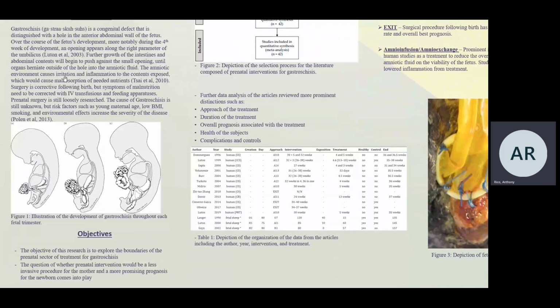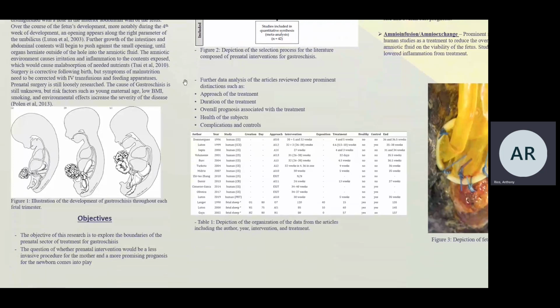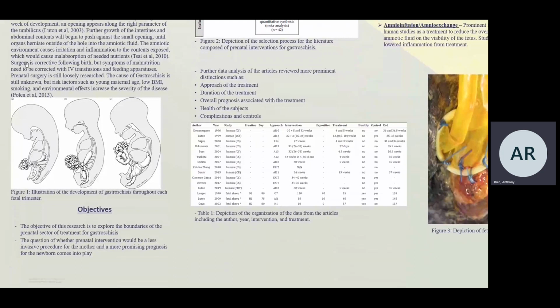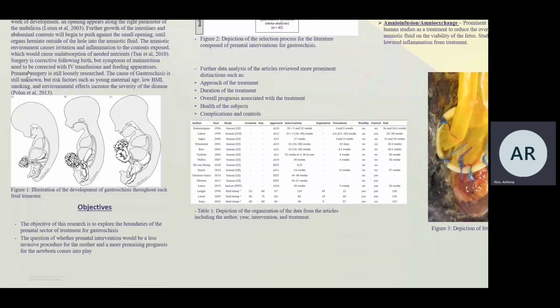This will lead to irritation and inflammation, and this will eventually lead to malabsorption of needed nutrients. Right after the baby is born, usually surgery is a corrective option, and symptoms of malnutrition are corrected as well with IV transfusions and feeding apparatuses. Right now, prenatal surgery is still loosely researched, and the cause of gastroschisis is quite unknown, but risk factors include young maternal age, low BMI, smoking, and environmental effects.